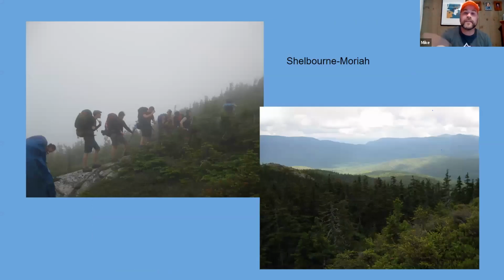All right, and then you also have Shelburne Moriah Mountain there. So you've got these great river crossings, and then you get up on top of Shelburne Moriah. There were fires up there about 100 years ago, and you've got these beautiful views, beautiful clearings looking into the Shelburne Valley. Really a great spot. There's another picture. This is from a different training that I led, and the weather looks appropriate. I'm sure I was happy with how that looked on that one.